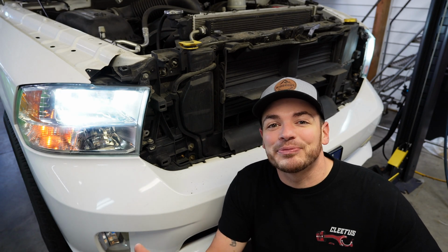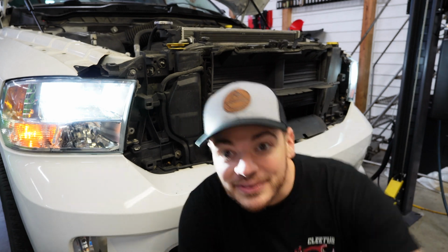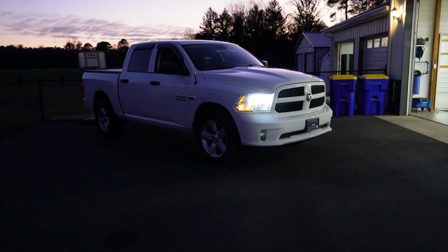Perfect. The headlights work just as they should. This is awesome. Let's button the rest of this back up and let's get this delivered to my buddy. And remember, he doesn't know that we did these headlights for him. Look at that. Talk about a world of difference.